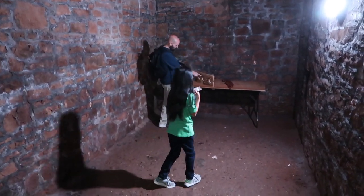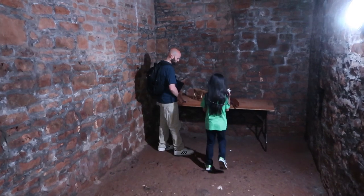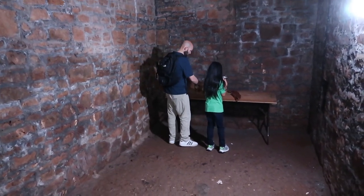Daddy found stocks. The dungeon always looks the same, doesn't it? So just imagine, you do something bad in the castle, they're gonna lock you in here. I'm gonna pass on the whole being locked up thing either way. It really puts in perspective what they went through back then. Scary.